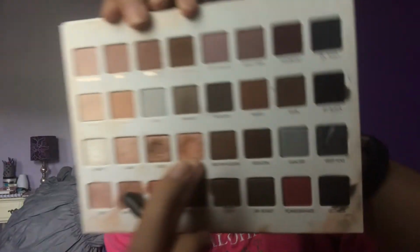Okay, so next I'm going to take Bellini, which is that warm peachy shade, which I love. I've been digging it. I'm gonna take that and go on the inner corner, probably the inner third of the lid. I'm just going to be applying that there. Then I'm going to take a little bit of the color that's next to it, which is cider, and mix those two together just to give it a more peachy golden vibe, and I'm going to apply that there as well.